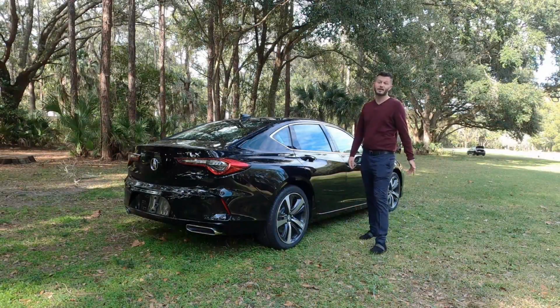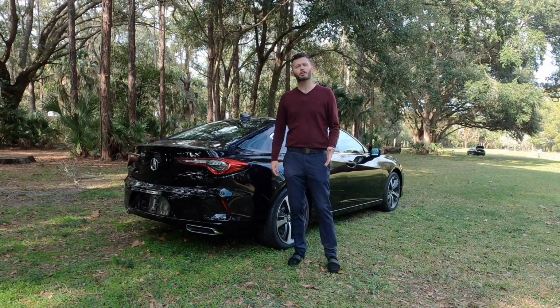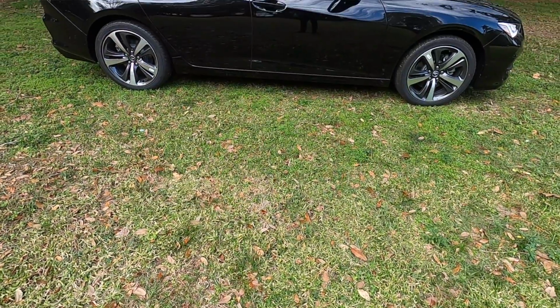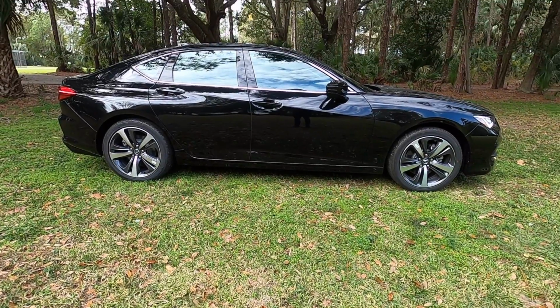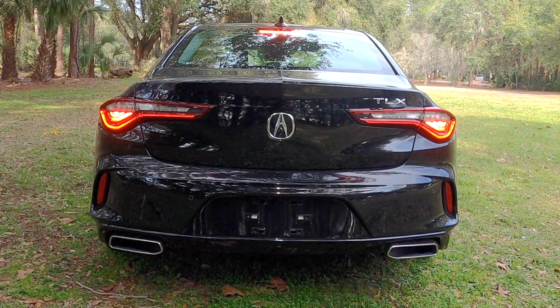Also inside, the sound deadening has been improved because the carpets are a little bit thicker, but when you go into the Type S, you're not going to get the acoustic front windshield. LED taillights with a more sporty exit, dual exhaust outlets, reverse sensors, and a reverse camera.